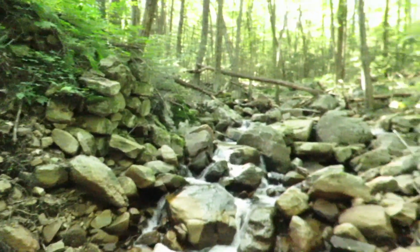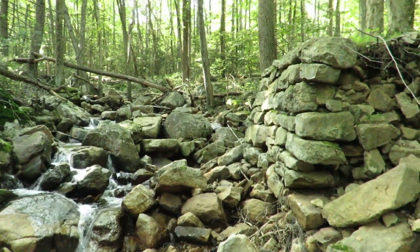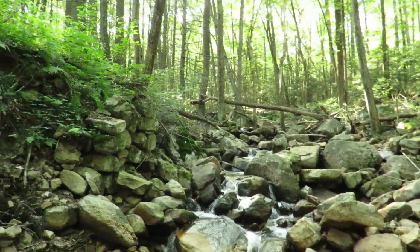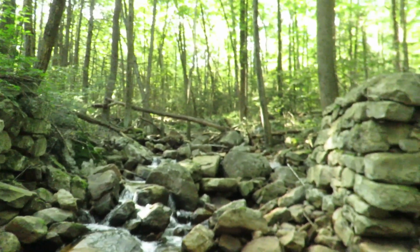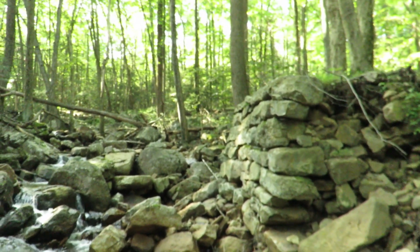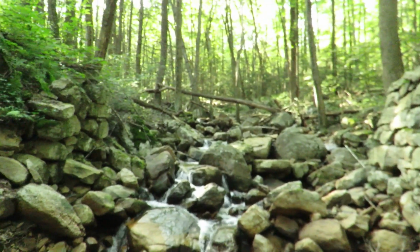Yeah, so back during the 1850s and stuff, it was probably a wooden bridge. There would have been people and wagons going back and forth from one side of the town to the other. Now it just lays here in ruins, mostly forgotten.